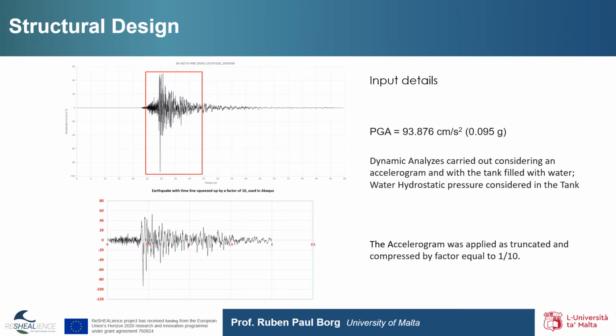As part of the input parameters in the model, a peak ground acceleration of 0.095 g was considered. A dynamic analysis was carried out considering an accelerogram and also with the tank filled with water. Therefore, the water hydrostatic pressure was considered within the tank. The accelerogram is presented in the diagrams.